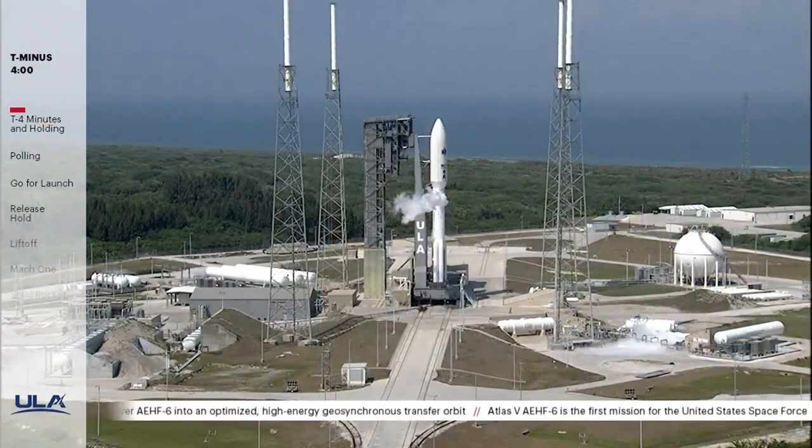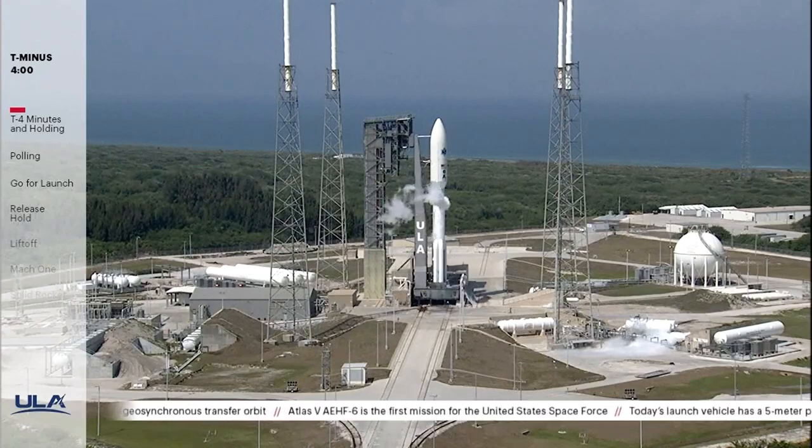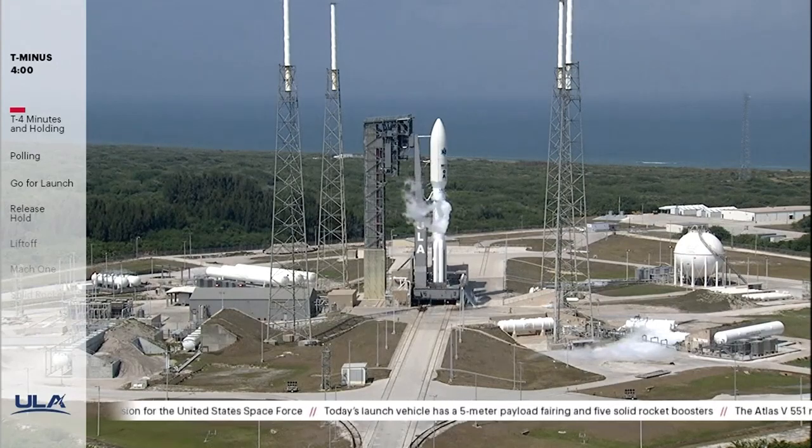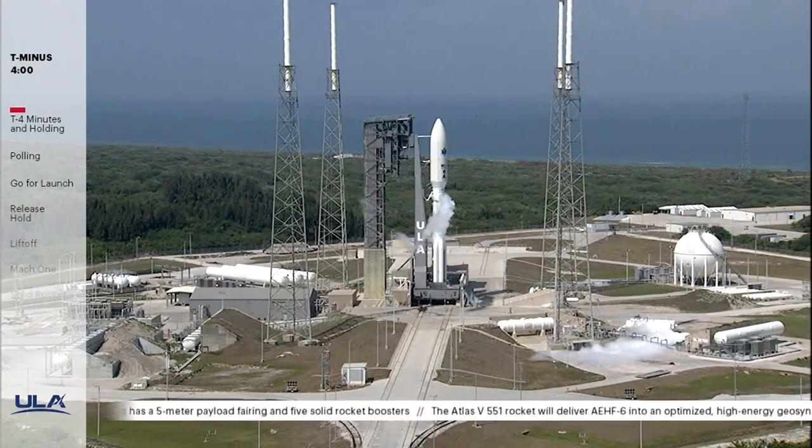This is Atlas Mission Control. Launch conductor Scott Barney is guiding the launch team through the steps to safe the rocket and pad systems following the unplanned hold called at T-46 seconds. Meanwhile, engineers are examining the cause of the countdown stoppage. We are still sitting at T-4 minutes and holding, and we will pass along a new T0 when it's available.